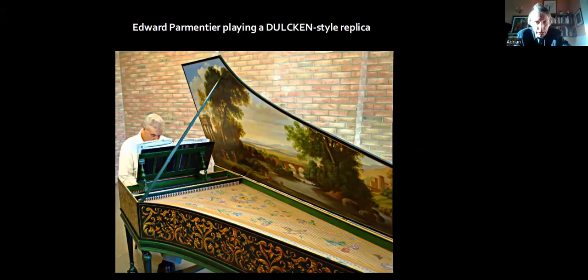Here we have one that is a replica of a Dulcken, a modern version, with some elaboration. You can see the ornamentation on the outside, and also this sort of pastiche Claude Lorrain landscape that's been painted inside the lid.